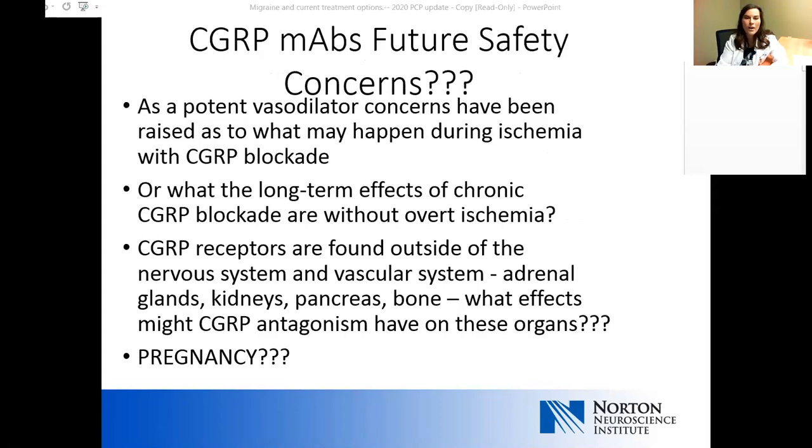Next slide. So what are some of the concerns? CGRP is a potent vasodilator, so it has raised concerns about what happens during ischemia when we're blocking CGRP. We don't know the long-term effects of blocking CGRP with ischemia. And CGRP is found outside of the nervous and vascular system. It's found on the adrenal glands, kidneys, pancreas, and bone, and we are not 100% sure what effects this antagonism may have on these organs. And then pregnancy.